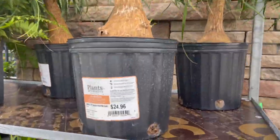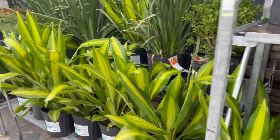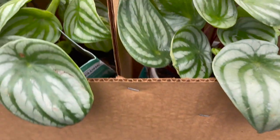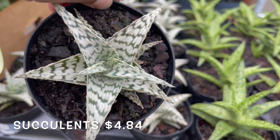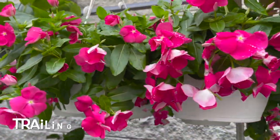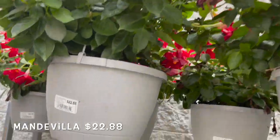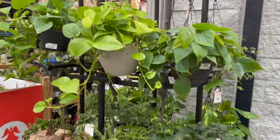On the other side of the entrance, they have some ponytail palms, $24.96, a larger pot of Dracaena for $15.84. Here on the inside, they have more Silver Dragon Alocasias, some Anthuriums for $12.96, Watermelon Peperomias, and also some Succulents for $4.84. Trailing Vincas, $12.97. Mandevillas, $22.88. Diefenbachias, $15.84. And they have some hanging plants over here.